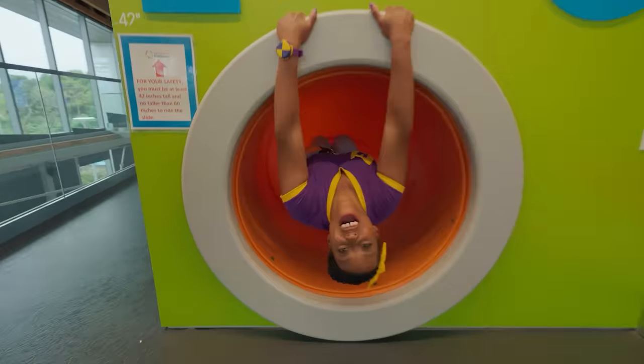Wow. Wait a second. I get it. It's an obstacle course. But we will need to practice and move our bodies and warm up to do an obstacle course like this. Gymnasts need to warm up and be really flexible so that they can move their bodies easily and not get hurt. I see a gymnast over there. Let's go say hi.